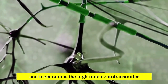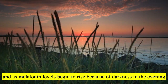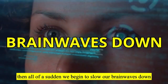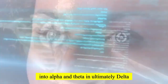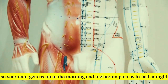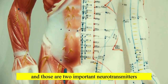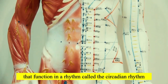And melatonin is the nighttime neurotransmitter. And as melatonin levels begin to rise because of darkness in the evening, then all of a sudden we begin to slow our brain waves down into alpha and theta and ultimately delta. And it's melatonin then that allows our body to restore and regenerate. So serotonin gets us up in the morning and melatonin puts us to bed at night. And those are two important neurotransmitters that function in a rhythm called the circadian rhythm.